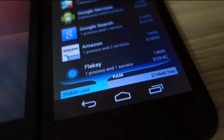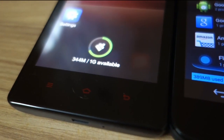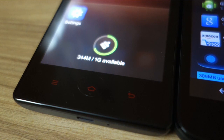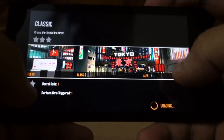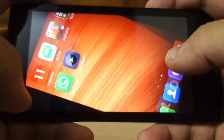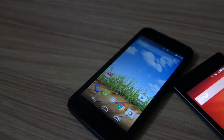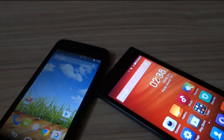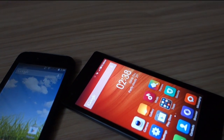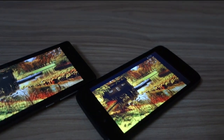I found that the Canvas A1 had an average of 300 MB more free RAM than the Redmi 1S in most situations. The clean UI was really smooth and we found next to no lag whatsoever. The Redmi 1S runs smooth as well, but it occasionally has issues with RAM management and this can cause apps to force close. Overall, the Canvas offers a much better software experience with its clean UI and assured future updates over the Redmi 1S.